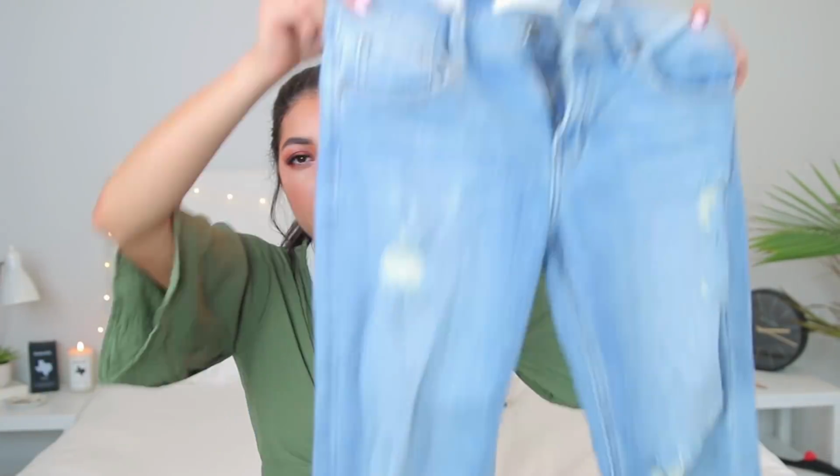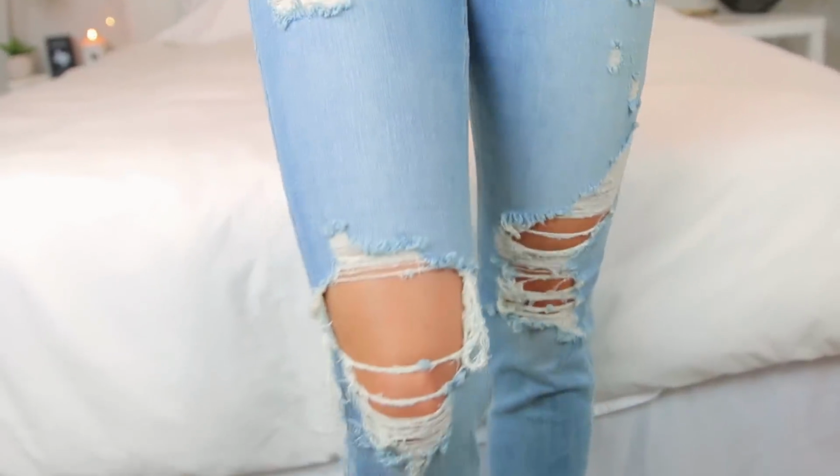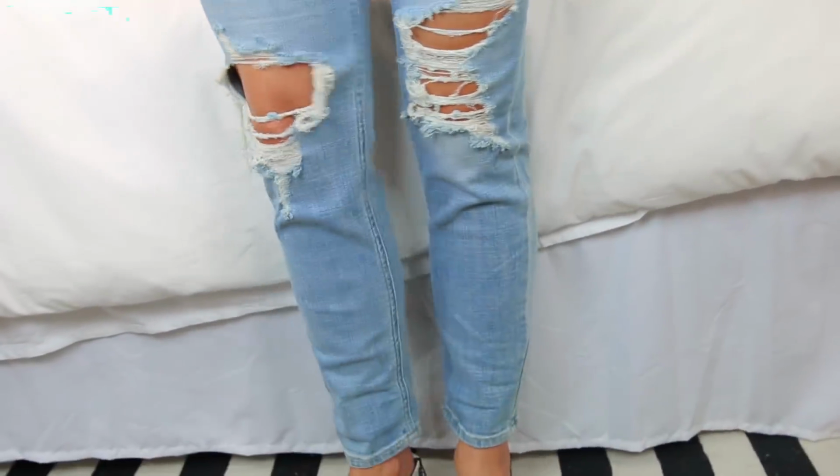Next, I got a pair of light wash ripped jeans, and I've been really into this trend just because it looks really great when you wear Converse and a white v-neck and a beige cardigan. You just kind of pair it together with some trendier pieces, but these fit really, really well. I really like these.